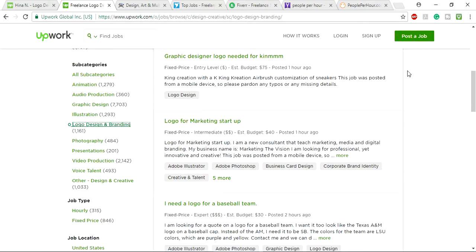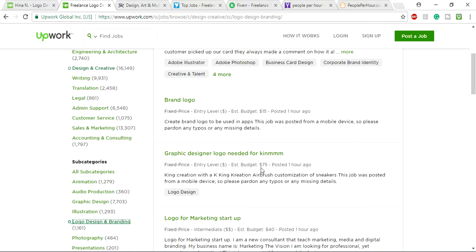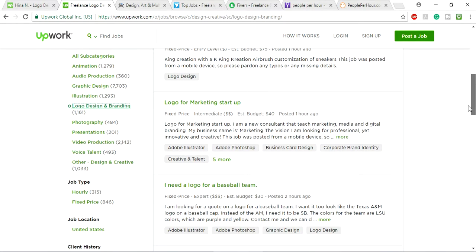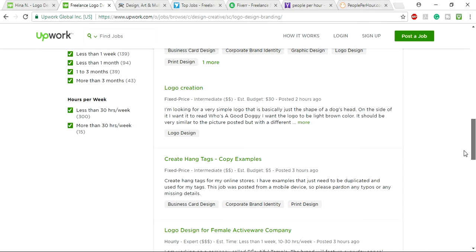So you can come over here and find different jobs. You can also find the estimated budget of each job, so you can find some good opportunities for you. But to get a good job on this site, you need to write a winning proposal. The winning proposal is the main thing that you have to write, otherwise you will be bidding and you will not get any job. So you have to focus on your portfolio, your profile, and the proposal that you will write to get a job.